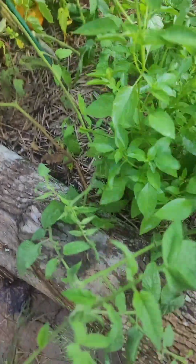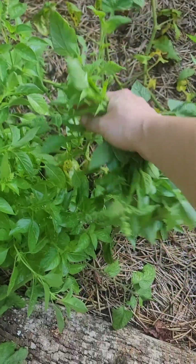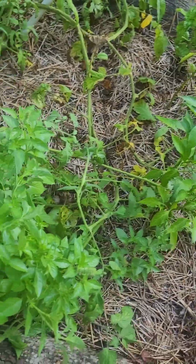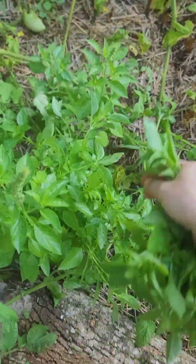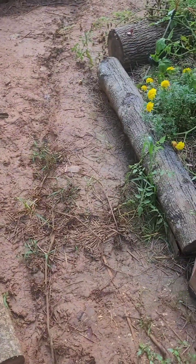So for all of my herbs, I've harvested them pretty consistently. And like my lemon basil plant, it's pretty bushy. So I'm going to let this one have a couple that go to seed, just so that I can save some seeds for next year. Oh my gosh. I wish you guys could smell this. That lemon basil is just so beautiful. And I really look forward to putting that in my tea.